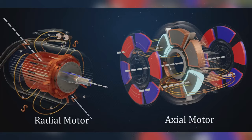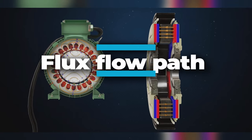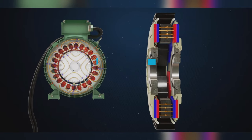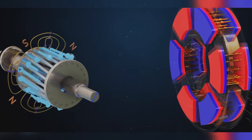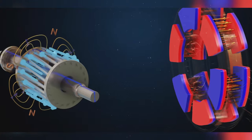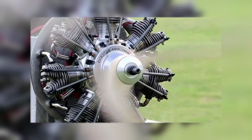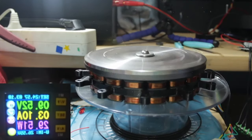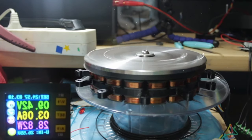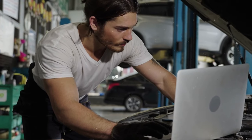Now, let's compare the axial flux motor with the most commonly used motor, the radial flux induction motor. The first thing that sets these two apart is the flux flow path in the machines. If you compare the magnetic flux patterns of both motors, you'll notice that the axial motor's flux flow path is much denser and shorter than the induction motor's. And this is a big deal. Although the radial design has been the standard for decades, axial and TFM motors offer distinct features and performance advantages that make them the preferred choice for modernizing your automotive or industrial applications.